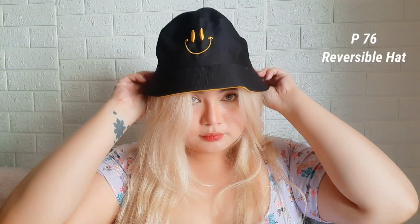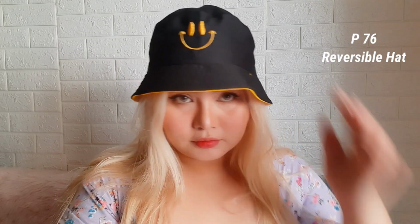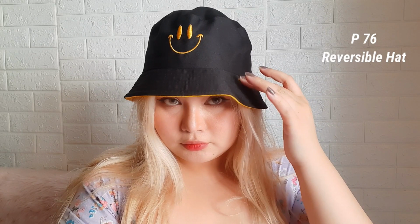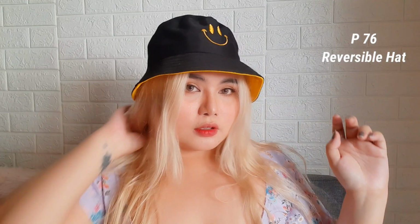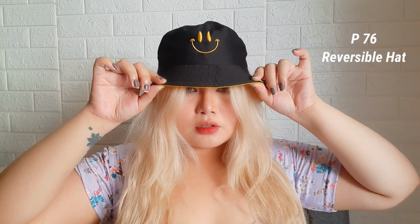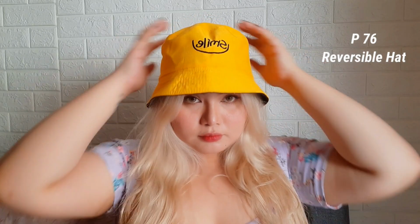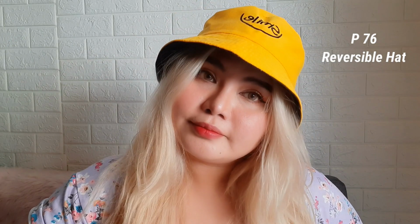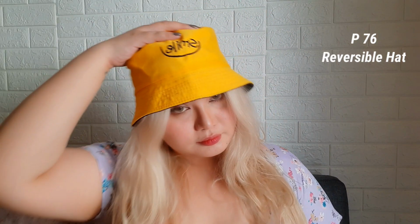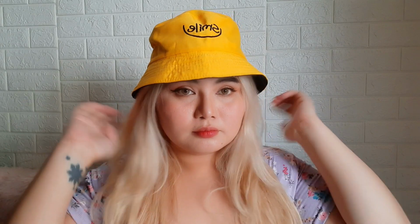Next naman is the hats. I really like this hat kasi very cheap lang niya. I got this one for 76 pesos and black and trendy siya. Madaling bagayan, lalo na kapag bad hair day ka. And the good thing with this, it's reversible. So, pag medyo in the mood ka for some colors, medyo bright ang mood mo, you can switch it up to yellow. 2-in-1 in just 76 pesos.